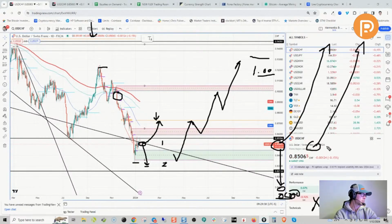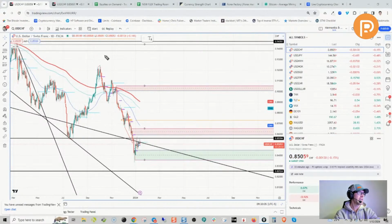Okay. But I'm not just going to take one trade and one stop loss. I mean, I'm building positions in here. I'm looking for bullish confirmation. So then when I get the direction correct, I can make a lot more profit. So I can add to my winners on that dollar Swiss.